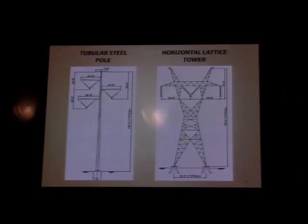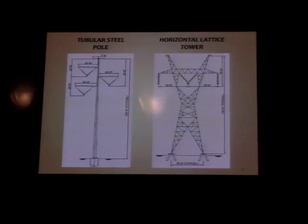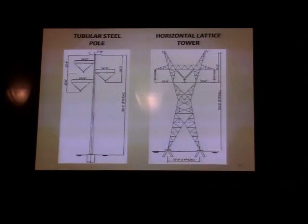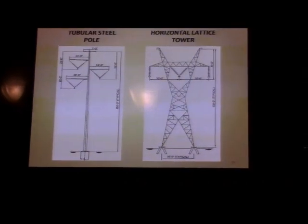We're also working with vendors to look at other alternatives. We're trying to be innovative and think outside the box, finding ways to minimize impacts from our construction.